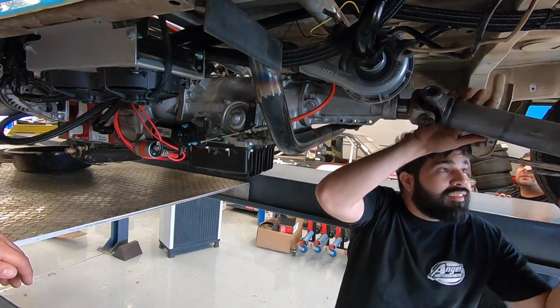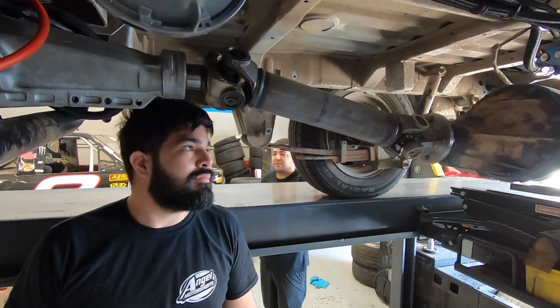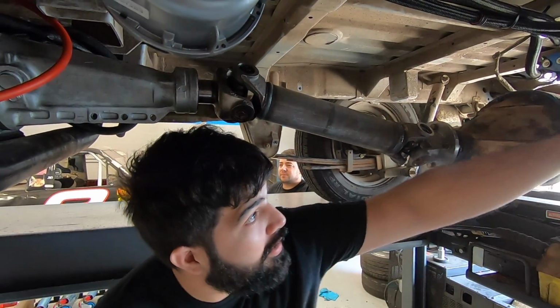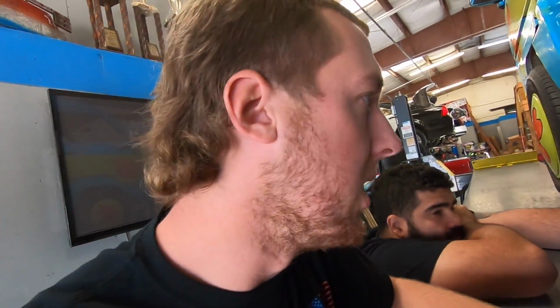Dude, other than that, the driveshaft angle isn't even bad once it's down. It's so much better. Everything's much better. Clears, all yep, coolers, all that stuff. Everything's so great. Guys, all we're going to do now is change the oil.